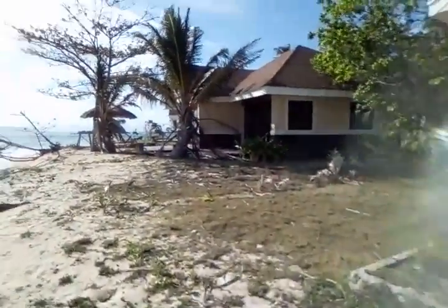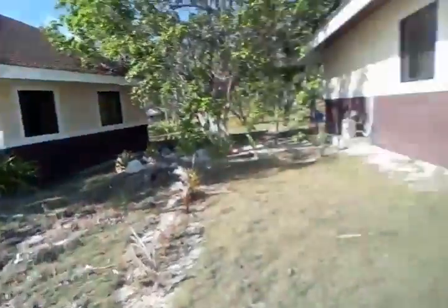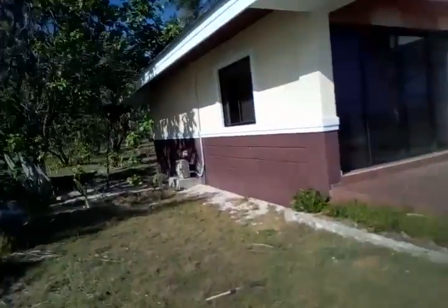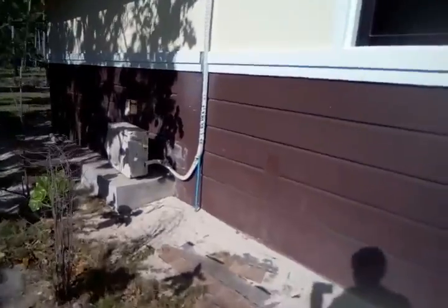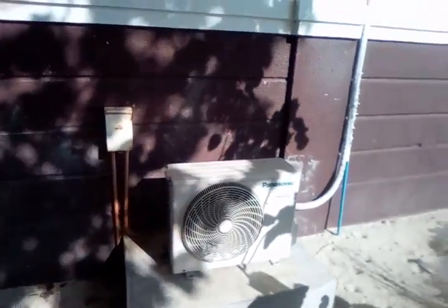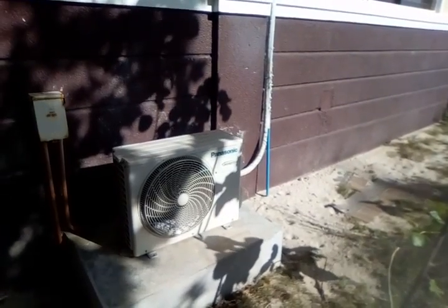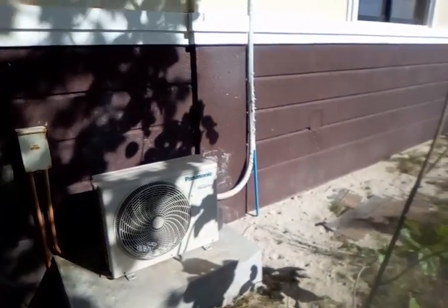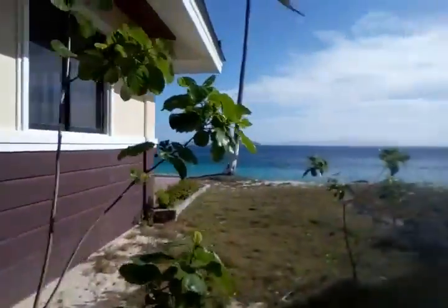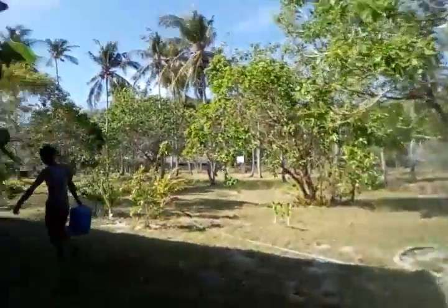The workers here are just amazingly gracious. You can see the AC unit, there's a little bit of imperfection on the roof, but you could easily fix that. That happened in my house in Mexico. It's the standard sort of thing that happens to air conditioners outdoors near the ocean. I can tell you the ones at USD have major problems because of the salt air. That's just what occurs when you're this close to the ocean.